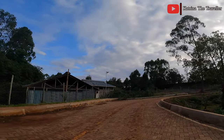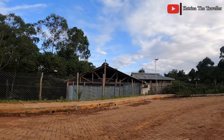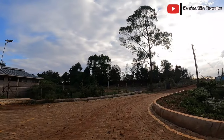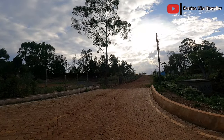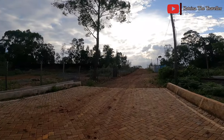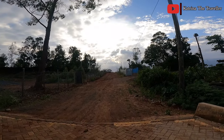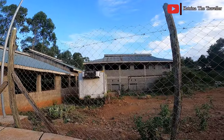So let's see. This looks like an old church. Mm, this is a sculpture, I think. Yeah, it looks like a church. So we are heading to nowhere, but curiosity. Let's go and see. Looks like there's another garden up there. Yeah, we are going nowhere. If you want to see anything that you want, come to Tigoni. There is a donkey here. Oh, donkey. Very lonely.